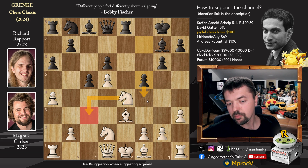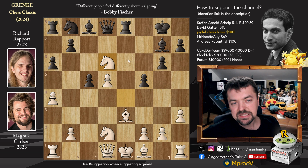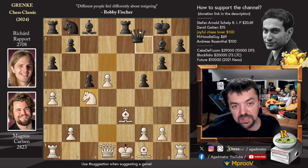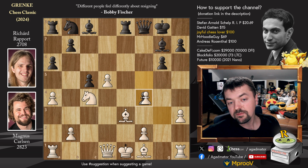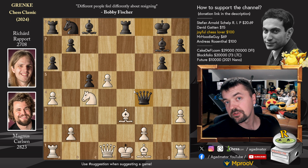If you move the knight, just pawn to f4, obviously. But if you capture on d6, the idea is after queen captures on d6, you play knight c4, kick away the queen, and after the queen moves, now you play g3. Sort of stop f4, but not really, as the bishop is pinned. So f4, we're going to have captures, and you're going to have this position where you can play it with white, but against a player like Rapport, you don't want to give him this with black.